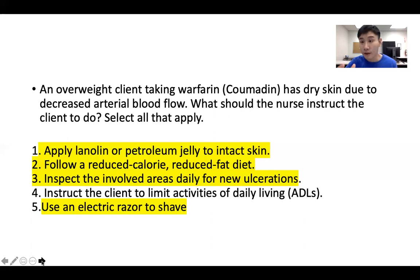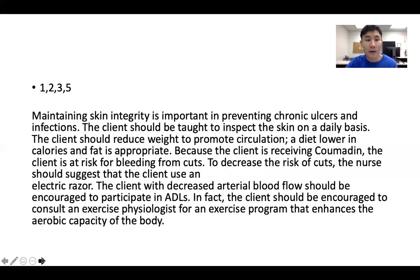So from only one question, we learn a lot of material. That's how I want you guys to study when you do practice questions, not just simply do the question and then go over it. We have to read the rationale. We have to relate other information to the question in order to study more effectively. All right, this is just the rationale, so you guys can read it later.